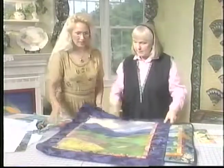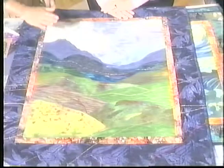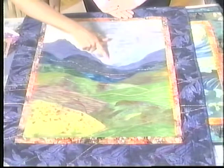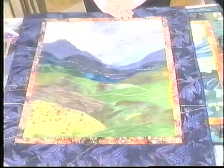Now, this one looks very kind of freeform. It is, and my inspirations come from all my travels and everywhere I go. I taught in Montana, and this was the picture of the tour guide when I left. So I always start from your farthest away dimension, work your way up, and end with the closest thing that you want to pop up.